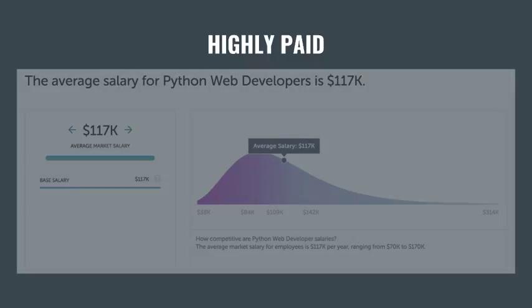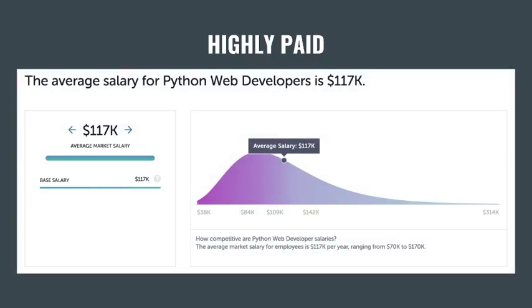They're pretty highly paid. So here is the average salary of a Python developer. Again, when I show this to you guys, a lot of you are just such skeptical people, and I get it. I was in that same boat, but it's very possible to be earning an income like this, and it's not something that's far-fetched. But even if you're on the lower end of it, you can be making $70,000 to $80,000.